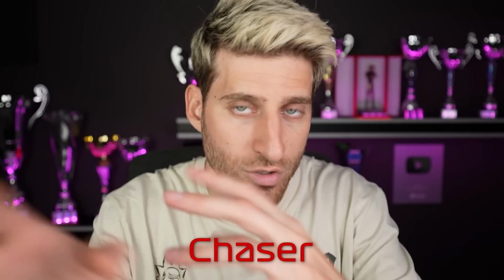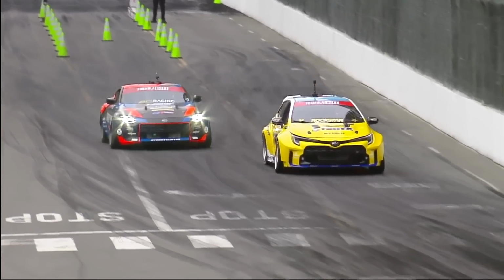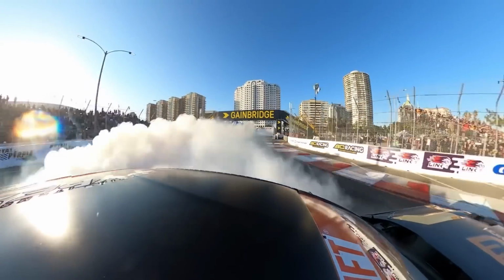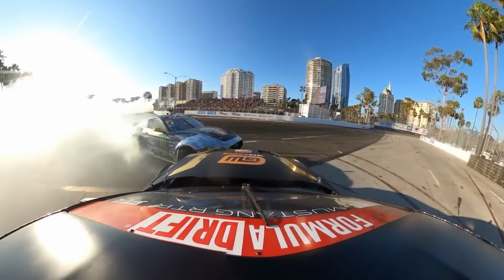Whoever made the best qualifying results starts in front, and he's called the lead, while the other driver starts behind, and he's called chaser or chase. So the lead car starts drifting, and the chaser has just one purpose: to drift by copying the exact maneuvers of the lead and by staying as close as possible. If they touch a little bit, that's fine, but if the chase car touches the lead too hard and makes it spin, the chase gets 0.